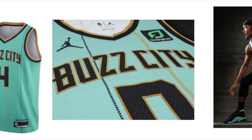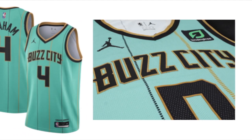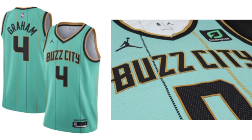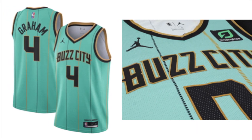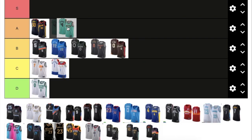Obviously, it means the Charlotte, they mint money, and that's pretty cool. The only thing that I don't really understand about this jersey is why does it say Buzz City? I know that's like the Charlotte Hornets slogan, but that doesn't really fit this jersey. But other than that, I'm putting it in A tier with a chance to move up to S tier.